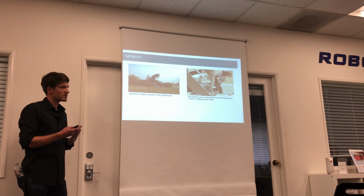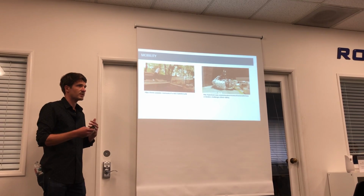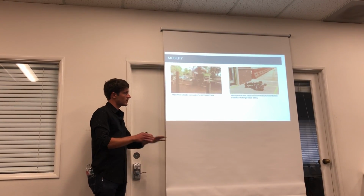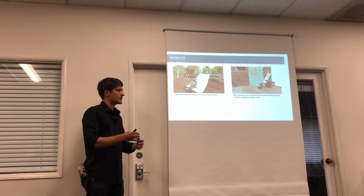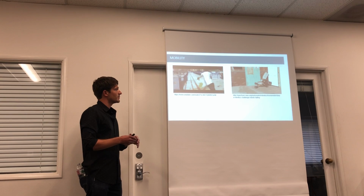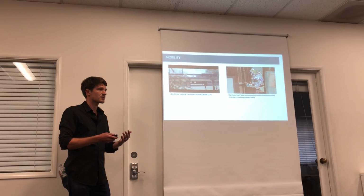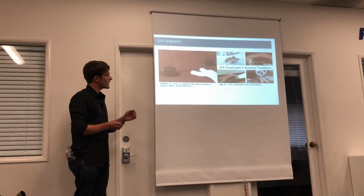So one of the advantages of soft robotics is that they can conform to a variety of different environments. For example, instead of having to program a robot to walk over sand specifically, or make feet that can adapt to many different environments, if you just use soft robotics, it can do a lot of that inherently because of their compliance. So I'm going to show a few videos of soft robots.